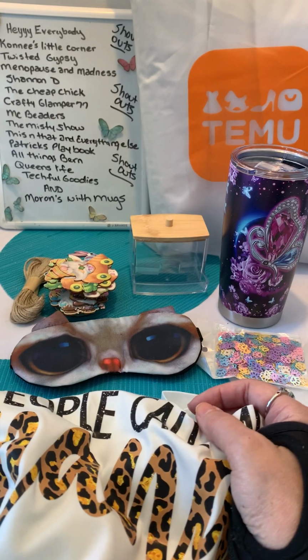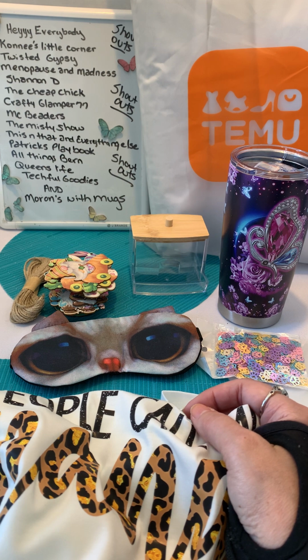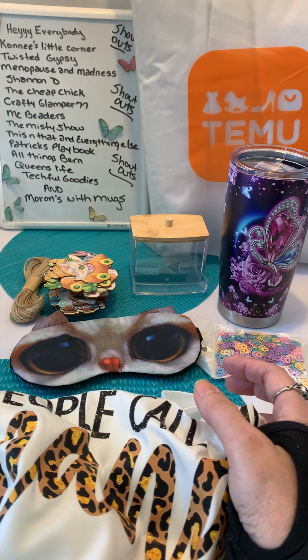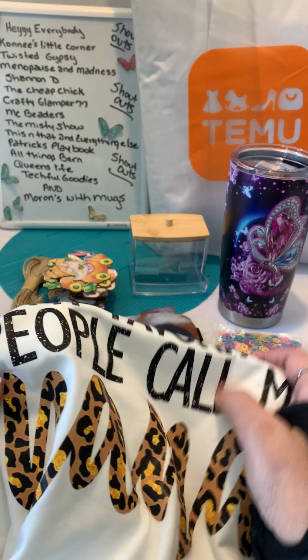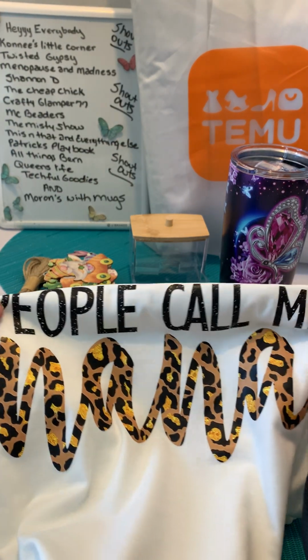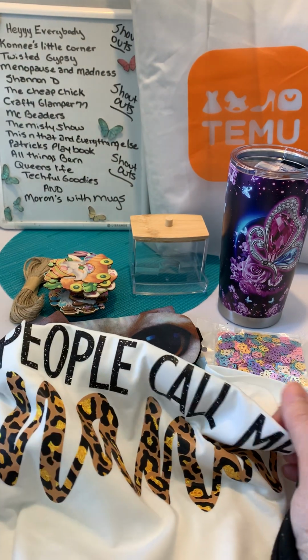So, if you want to take a screenshot to have all of those names there for all of those awesome people that I watch that have hauls, whether they're Dollar Tree hauls or Temu hauls, but mostly Temu hauls, I absolutely am just over the moon with my Temu order. And I will be placing an order again real soon.